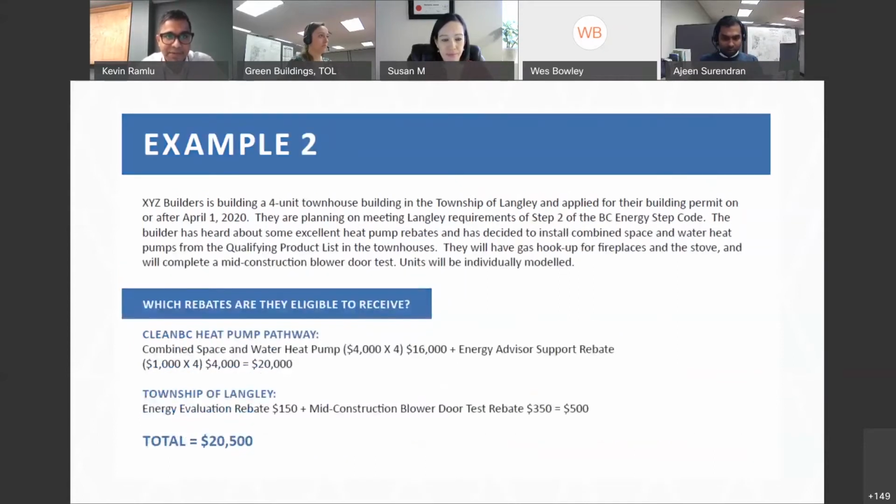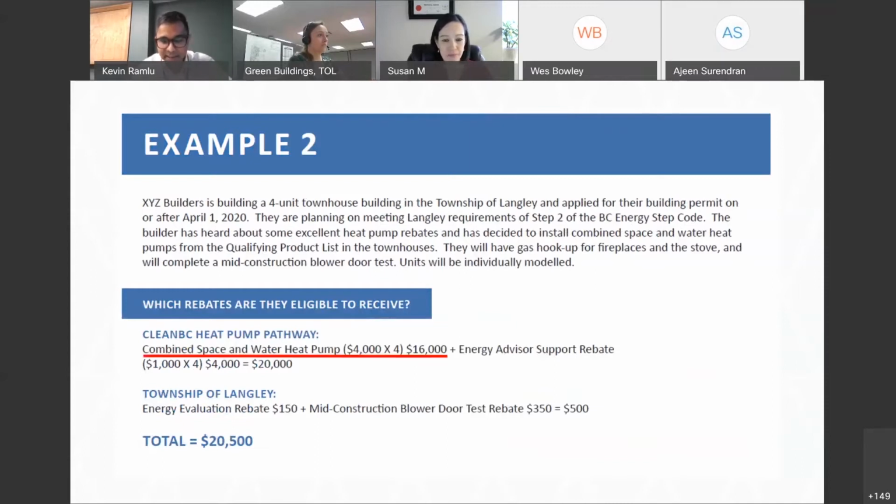We have a second example. This is for a 4-unit townhouse building. You decide to build not to an upper step, but to whatever the municipality is calling for, if it is lower than 4 or 5. And you choose to take the heat pump path, where for each of those units, you use a combined space and water heat pump. That's for your space heating and domestic hot water.